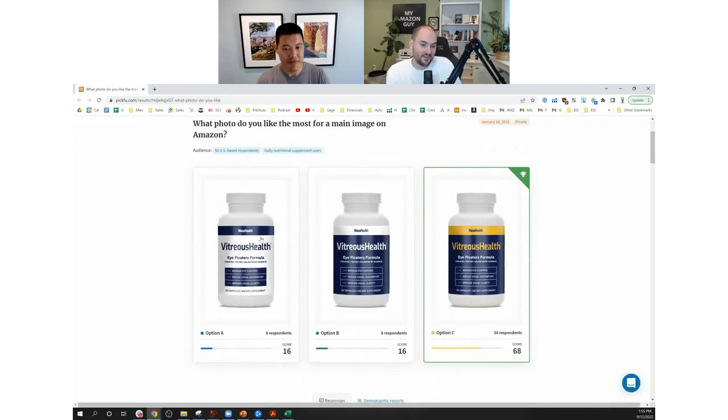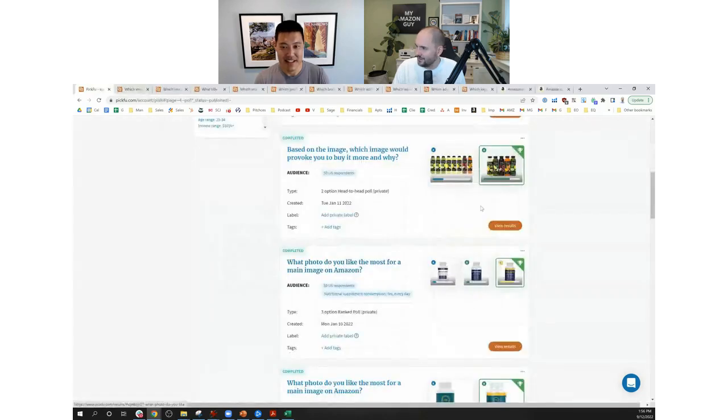Now here's a supplements test, and quite frankly, supplement companies need to run more tests than any other category, in my opinion. Agreed. It's super competitive, and if you mess that up, you're dead. You're just totally dead in the water. A little bit of yellow won in a landslide. That's awesome. Isn't that interesting? 68 votes on the yellow.